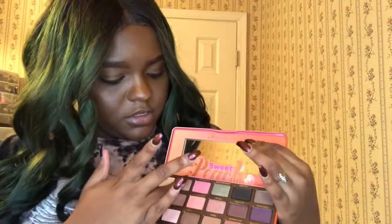The Too Faced palettes. This is my Sweet Peach by Too Faced. This actually is my favorite Too Faced palette. I could have got the other ones, but I didn't. So this color right here is an amazing color. I'm about to show y'all how pigmented that is. Look at that shade. Look at that. And that thing made it look wet. It just looked wet, and I didn't put no Fix Plus or nothing on it.